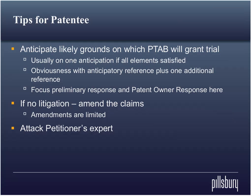Another thing you might want to think about as the patentee is try to anticipate what grounds the PTAB is going to grant trial on. By looking at a lot of the cases in which they have granted or not granted, you can kind of get a flavor for what the PTAB is going to do. And if there are, for example, 3 or 4 anticipatory pieces of prior art that the petition alleges anticipate the claims, the board's likely going to look at the best one of those 4, or maybe 2 of them at most.